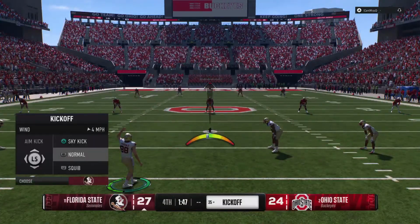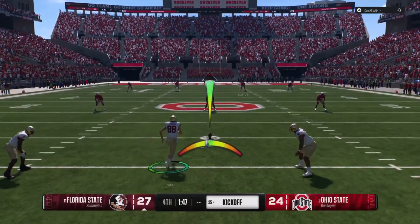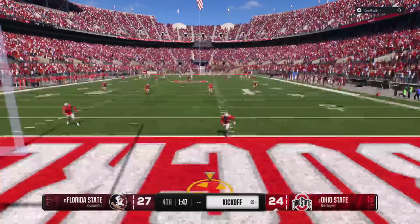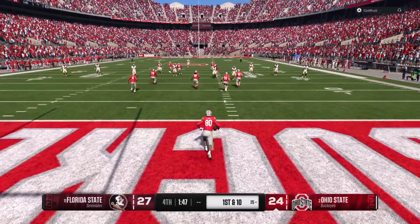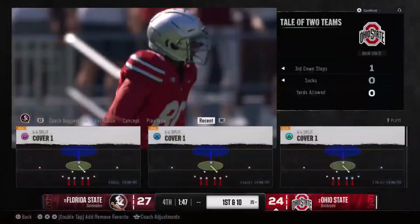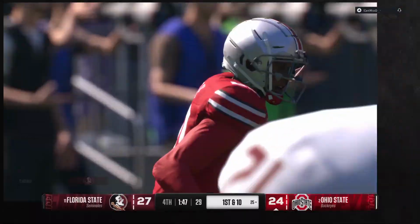And that's a play, when people look back on this game, that could be the one that ends up deciding it, because getting the block on the extra point and taking it back for the safety puts them now up 3 points here late in the fourth quarter. That was a huge momentum-shifting play.